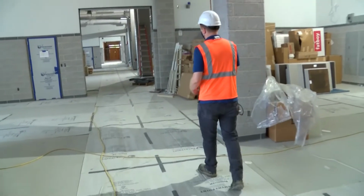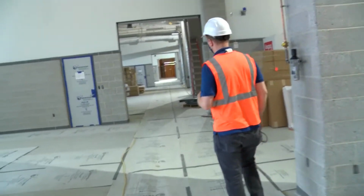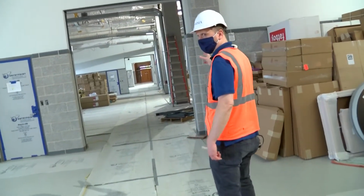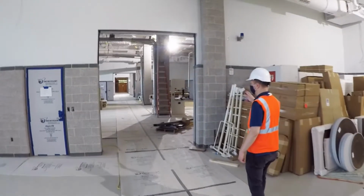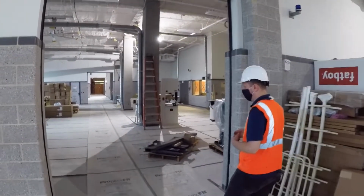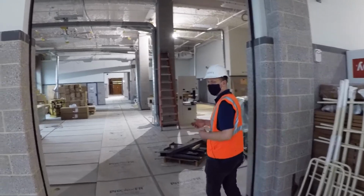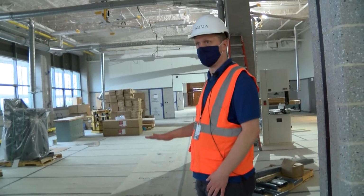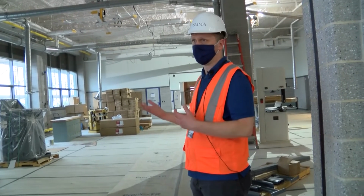So some of the other programs that are aligned through this corridor include the carpentry program, the advanced manufacturing program, and then the metal fabrication program. And these are located adjacent to each other very much intentionally, because there's tremendous opportunity for cross-disciplinary collaboration between these particular programs and between the trades out in the real world.